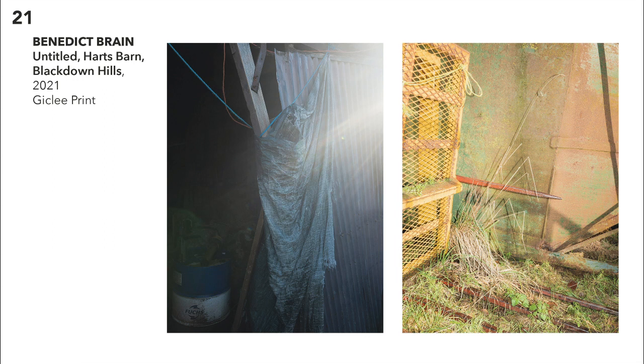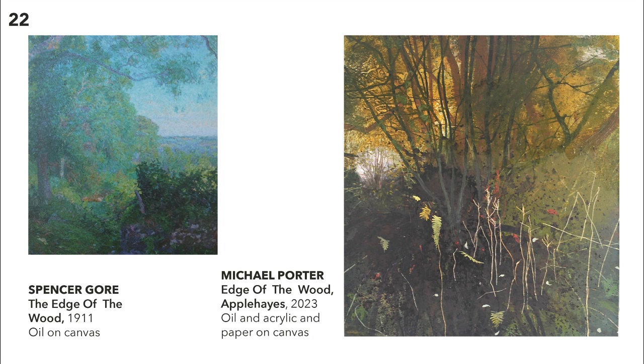So then we get to Michael Porter. He was painting Spencer Gore's The Edge of the Wood from 1911. Spencer Gore, I think they're very beautiful. This particular painting is quite impressionist, almost pointillist, and quite abstract as well. And I think I can see why it would have appealed to Michael in the way that it does, because he has a very interesting way of working.